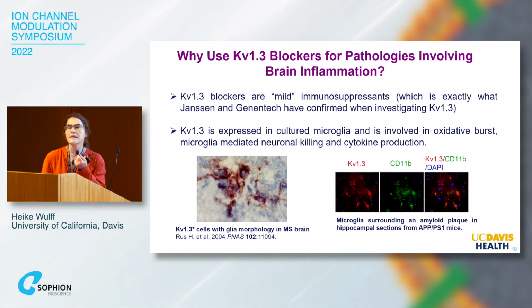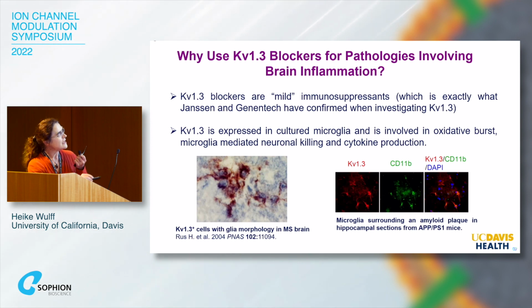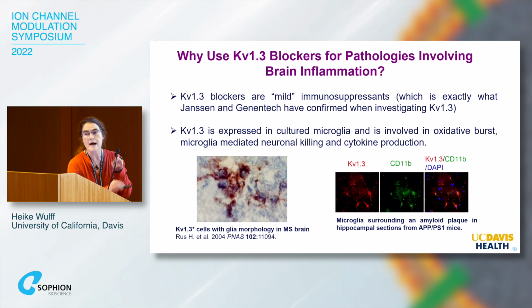Kv1.3 blockers are mild immunosuppressants, which is exactly what you want for stroke and Alzheimer's disease. And it was actually described more than 20 years ago by Knut Schlichter's group that Kv1.3 is expressed in cultured microglia and involved in oxidative burst and microglia-mediated neuronal killing. And in our own work, we had seen Kv1.3 staining on cells with a glia morphology in MS brain. These are certainly not T cells. And we had seen Kv1.3 staining on microglia surrounding amyloid plaques.